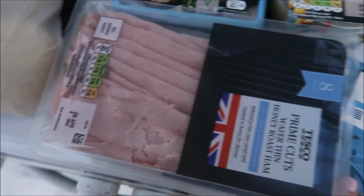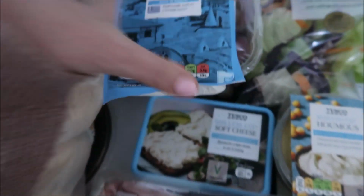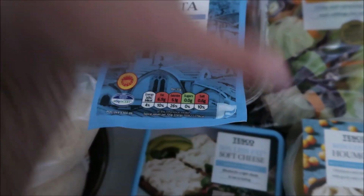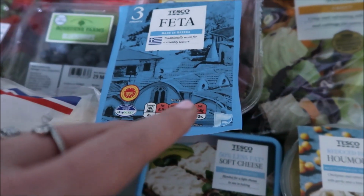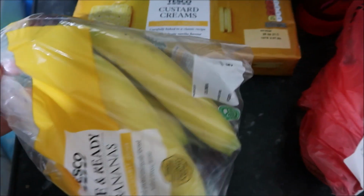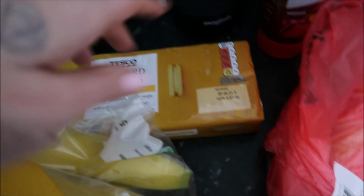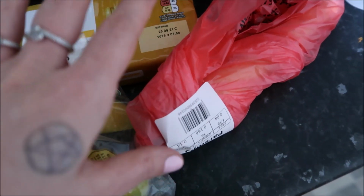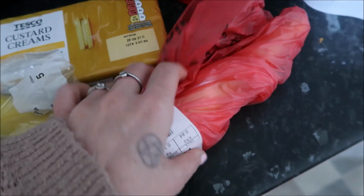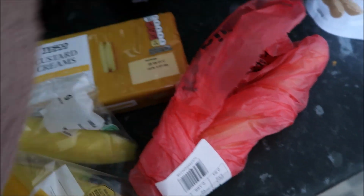ham and some feta. We're going to try the, what is it called, the feta, the plum tomatoes and the pasta dish, and I'm going to try that. Some bananas, custard creams, one parsnip. I know it's random, I'm the only one who likes parsnip on roast dinner, so I just got one because the pack just ends up being wasted.